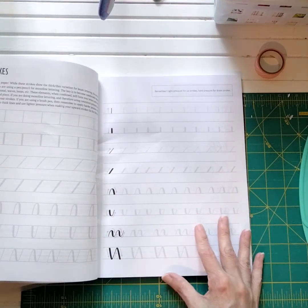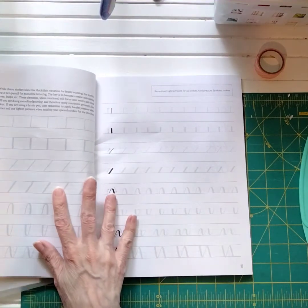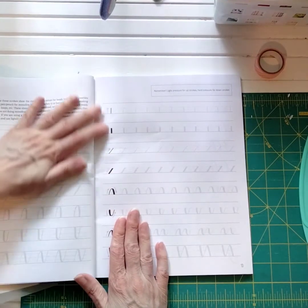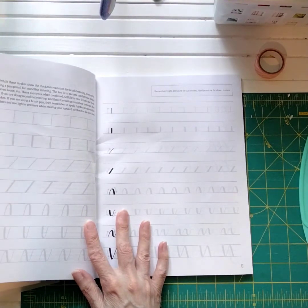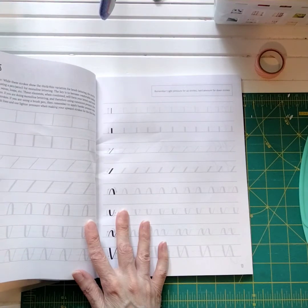Yeah, this is it. All right, so now here's a stroke practice page. Okay. Let's see if this has any similarity to what I'm doing here.